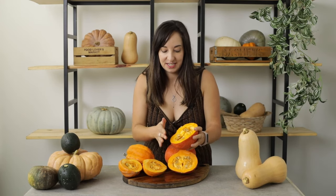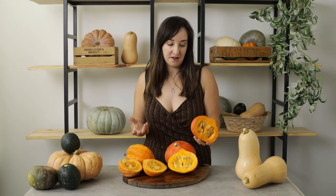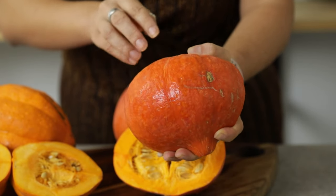Most simply, you could just cut it up into wedges and pop it into the air fryer. So if you just cut that into little slices, you'll see that it's got a thin rind. It's going to be easy. Cut it like you would a melon.